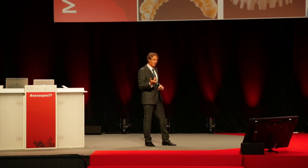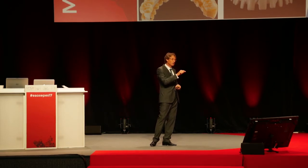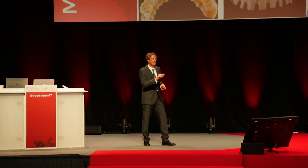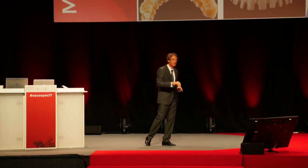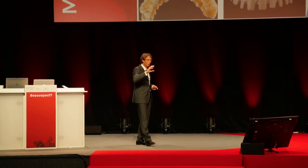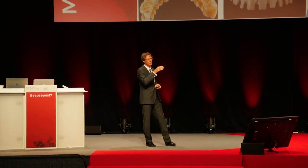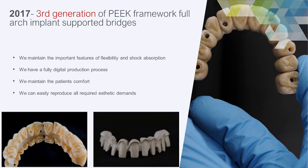So we maintain the flexibility and the shock absorbance. We have now a fully digital production process. That means these bridges take less time to produce than a bridge made of PEEK and the manually placed composite. And we can really adapt, so we can make aesthetic probes. If we machine it before in PMMA, we can see if the shape is nice, and then we just have to transfer it to our zirconia crowns.